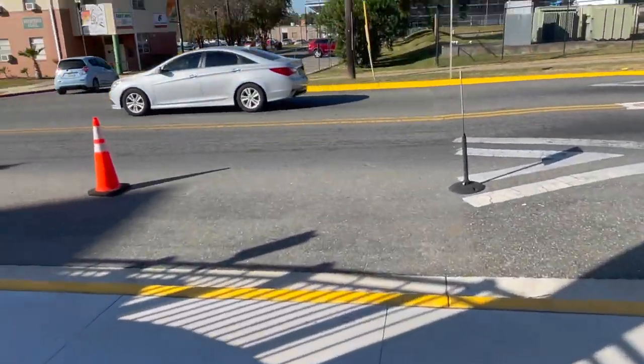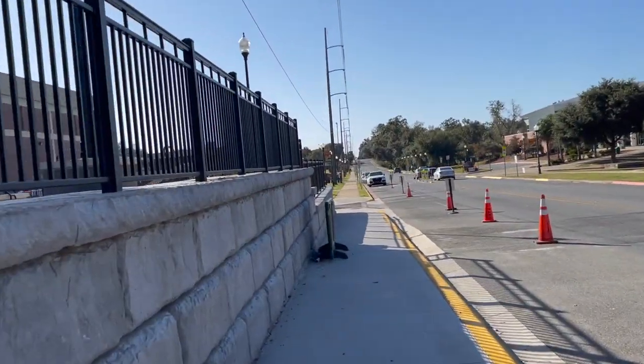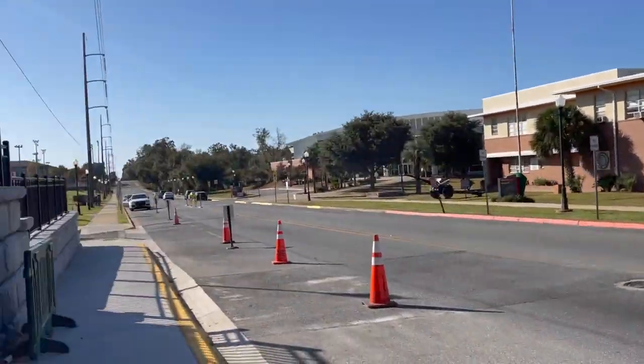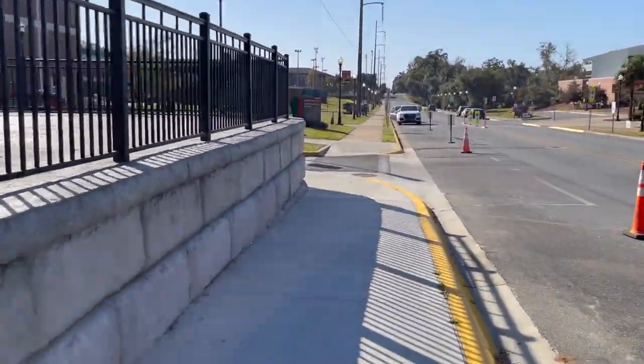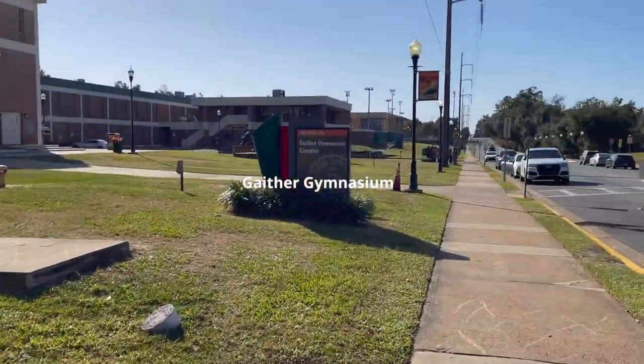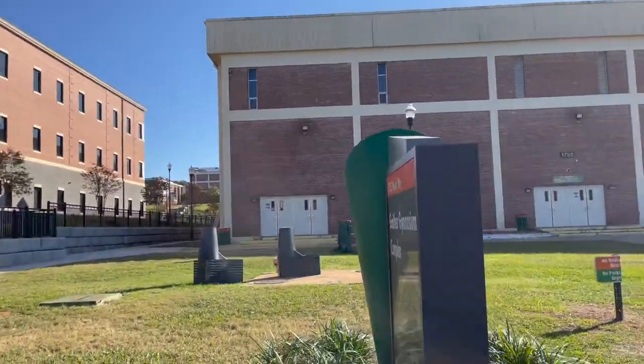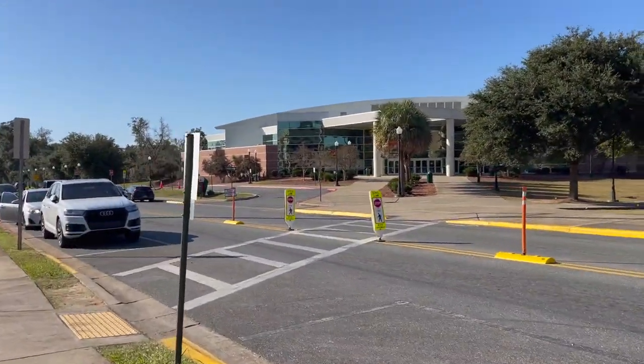Then as you leave the CAS building, right there is one of our ROTC buildings. That's the Army one. And then you'll see later on the other ROTC building, which is the Navy building. Then right here is Gaither, which is the old gym, but we still use it for like pep rallies and different events and things like that. So we still very much use it.